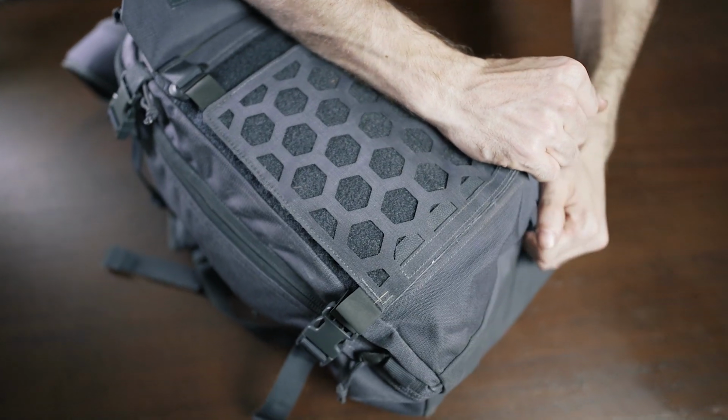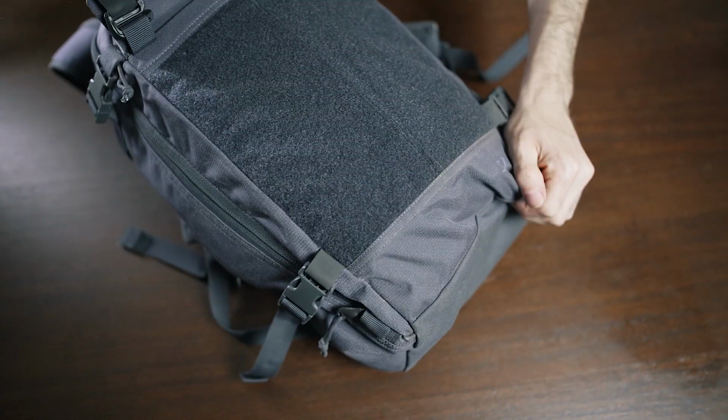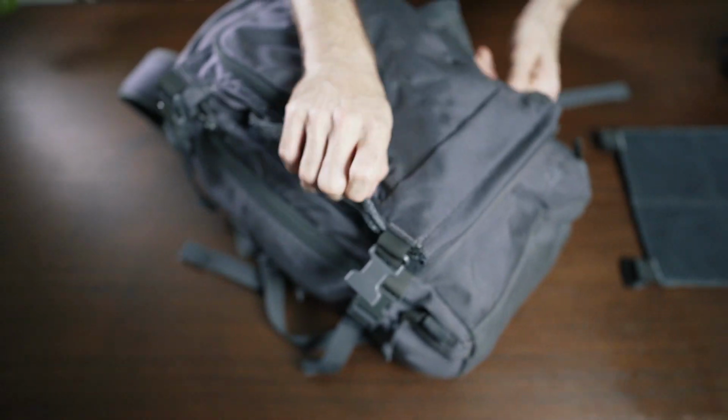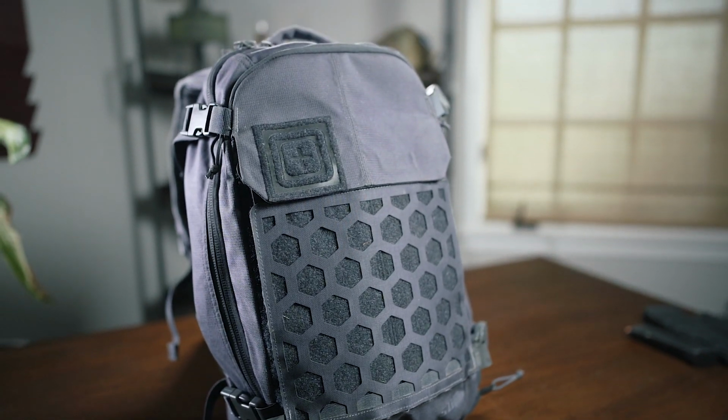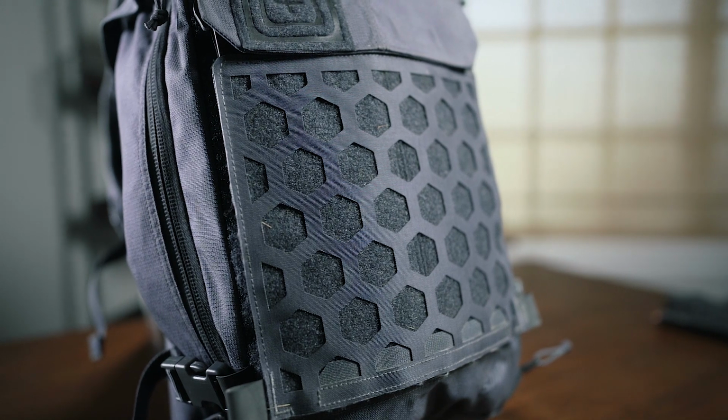511's AMP, or All Mission Pack series of bags, aims to provide an adaptable and modular backpack that can scale up or down to fit whatever you might need to do at a moment's notice. The AMP-12 is specifically meant for 12 hours of sustainment. You've got 25 liters of internal storage space that allows you to fight, survive, or exist out of the bag as necessary. The AMP-12 is another example of the sleek, low-profile design decisions I've come to love from 511.